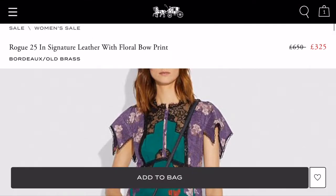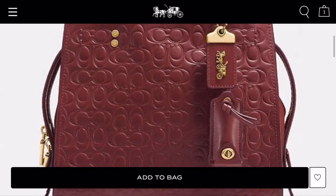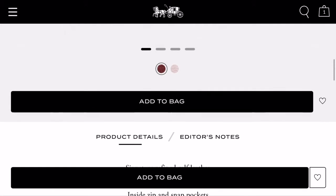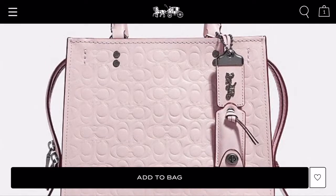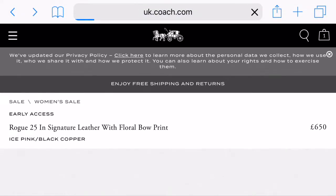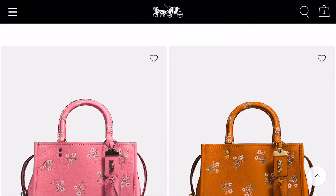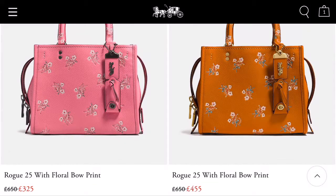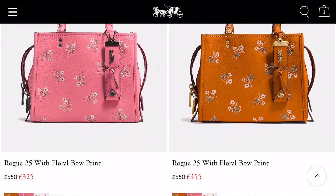I don't know why it keeps jumping colours, but it only comes in this colour and a pink. I don't know which one I prefer actually. I think they're both nice colours. I think for different use, the pink one more for a fancy type use, whereas the darker one's more for everyday smart. I think the floral print, I don't know, I think I prefer the Coach Signature, although the floral print is very pretty, especially in the pink colour.